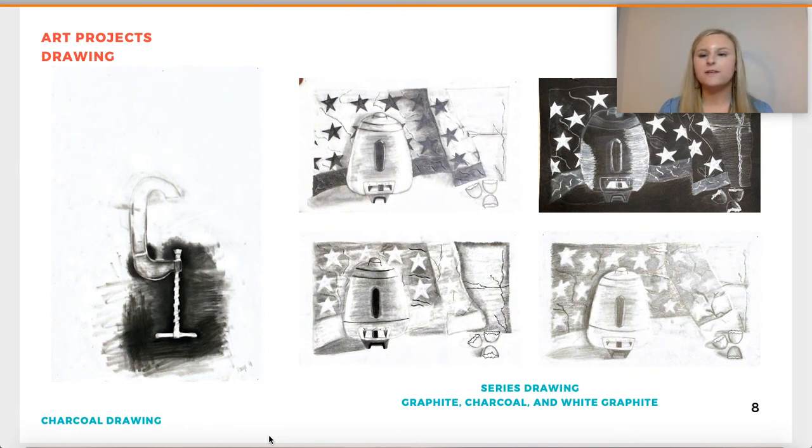And these are some drawings I've created. On the left-hand side is a charcoal drawing of a C-clamp that I did. And the right-hand side is a series drawing. It is a teapot, an American flag, and some broken eggshells. Each print was done on a different color sheet of paper, and 2 were done in graphite, 1 was done in charcoal, and 1 was done in white graphite.